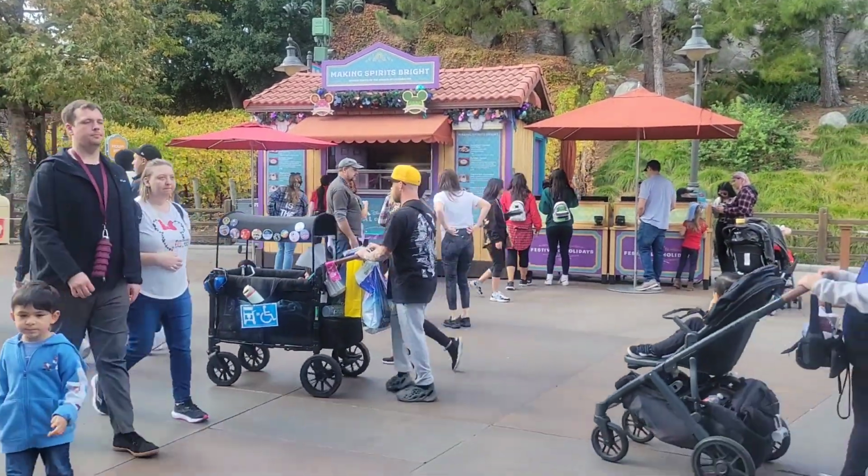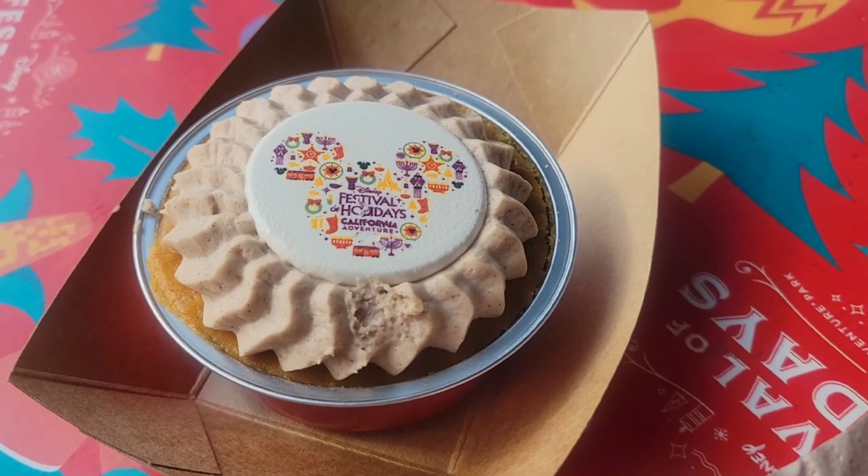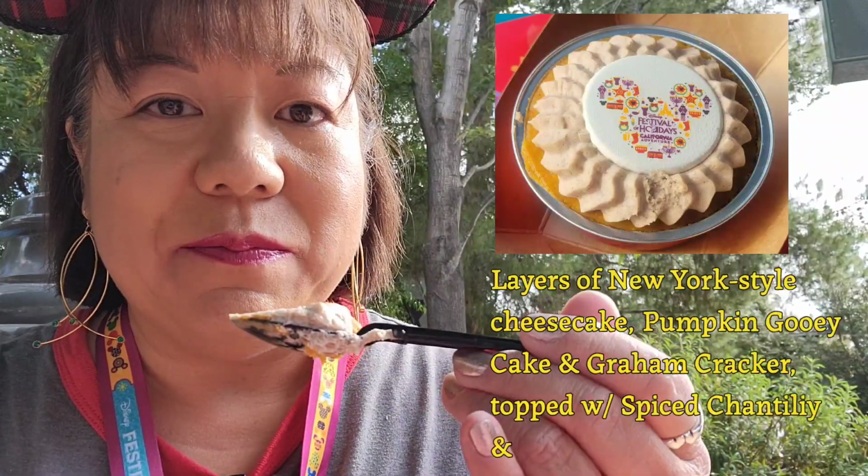Cheesecake, and it is from Making Spirits Bright over there at the little festival booth. Yum! Let's try this. But this is a pumpkin cheesecake. It's layered. Tastes just like pumpkin pie on top of cheesecake, which is why it's called layered pumpkin cheesecake.